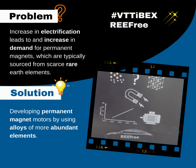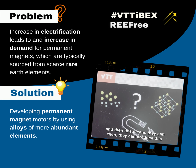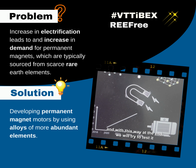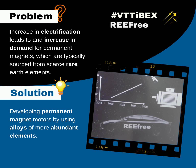provide a guideline to the processing route. What would be the suitable solution? What would be the suitable compositions that the process engineer has to add, and then this means they can produce this. And in this way, at the end, we'll try to test it within this project, and try to produce this material, this rare earth element-free magnet.